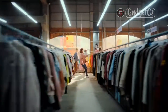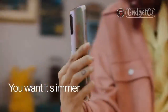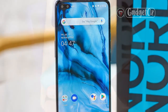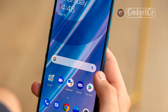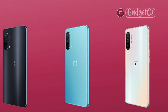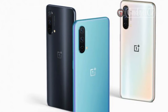OnePlus Nord CE 5G specs at a glance. Body: 159.2 by 73.5 by 7.9mm, 170 grams, glass front, plastic frame, plastic back. Display: 6.43 inches Fluid AMOLED, 90 Hz, 1080 by 2400 px resolution, 20:9 aspect ratio, 410ppi. Chipset: Qualcomm SM7225 Snapdragon 750G 5G, 8nm, octa-core 2x2.2 GHz Kryo 570 and 6x1.8 GHz Kryo 570, Adreno 619. Memory: 128GB 6GB RAM, 128GB 8GB RAM, 256GB 12GB RAM, UFS 2.1. OS/software: Android 11, Oxygen OS 11.